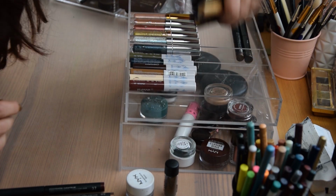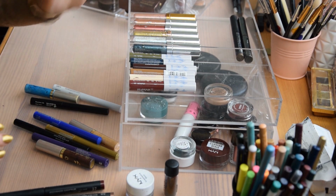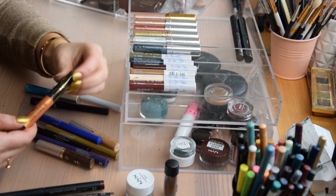And these are all quite old Kiko liners. Oh, except for this one. This one here is Klimt by Nabla.